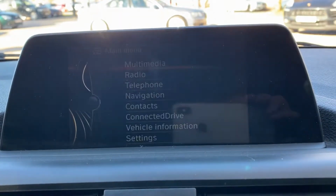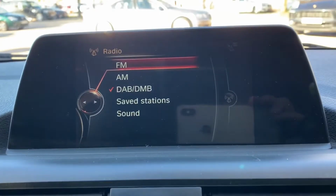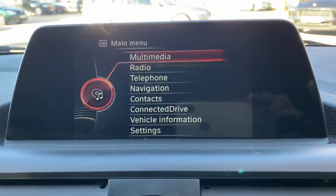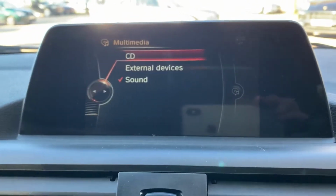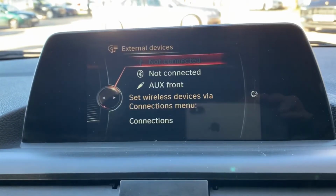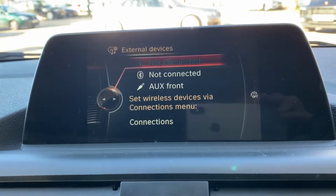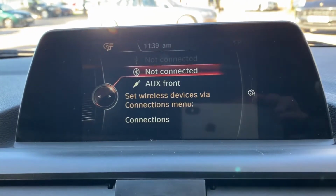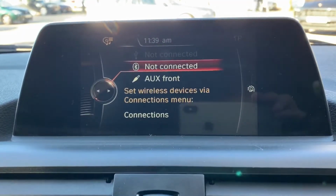If you want to listen to the radio, you can do. This car has got FM, AM and DAB, as you can see. If you want to listen to your own music, got plenty of options there as well. So we have a CD player and external devices, which essentially covers USB, auxiliary and Bluetooth audio. So once you pair your phone, not only can you make and receive phone calls, but you're able to stream your music wirelessly as well.